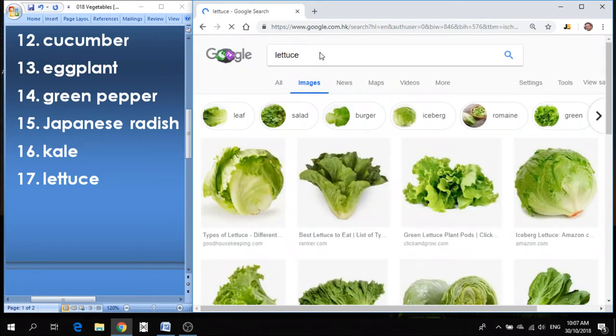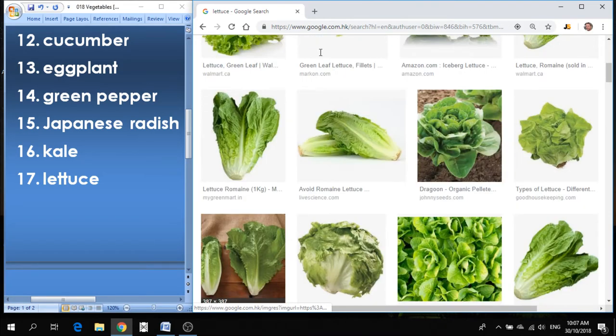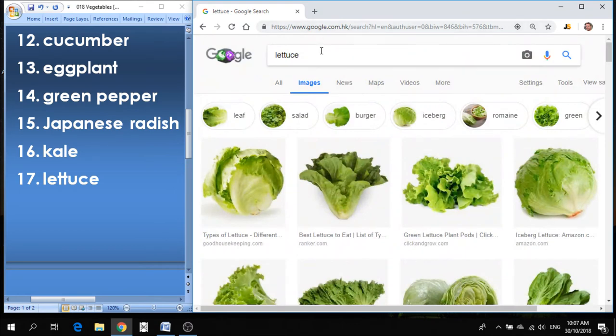Number 17 is lettuce. Lettuce is the foundation for most salads. You put lettuce on a salad and then add your other vegetables. Maybe add some salad dressing. Lettuce is green and leafy and crisp and crunchy. Lettuce.